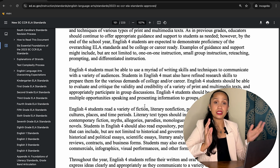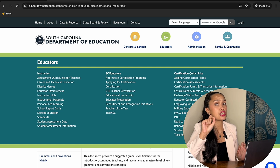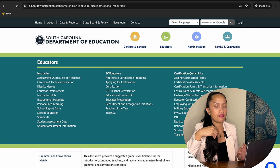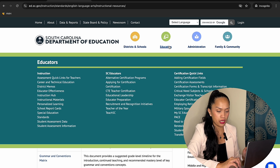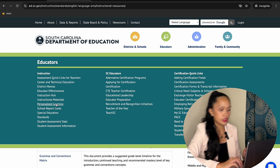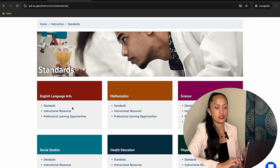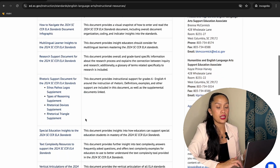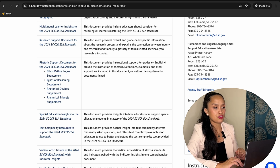Now, I know it's a lot, but the South Carolina Department of Education has done a really good job making sure that we teachers have what we need. If you go back to the South Carolina Department of Education website and go to educators, under instruction, you can still click standards. You will see instructional resources. Click that one, and you will see a lot of documents that will help you in your actual teaching.